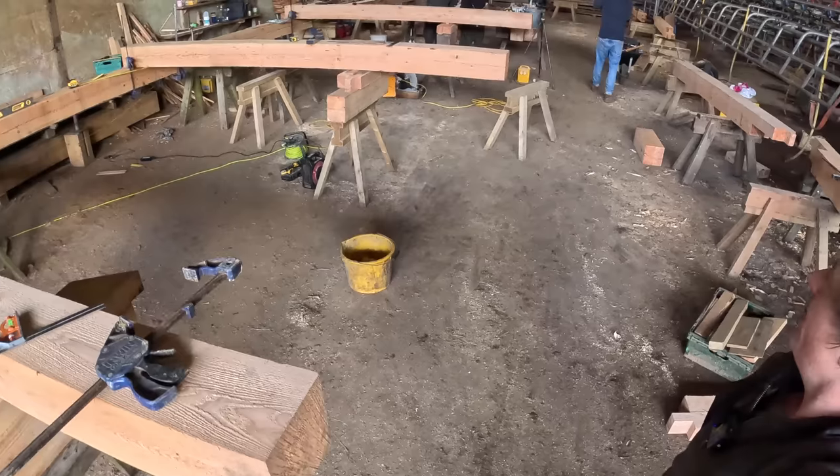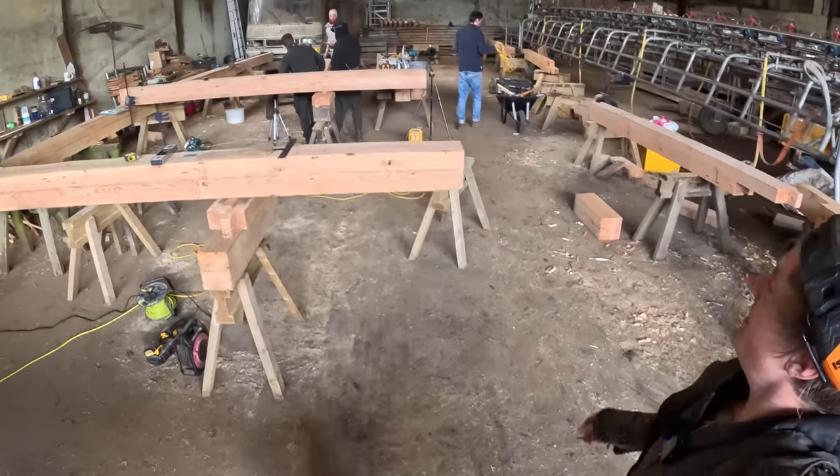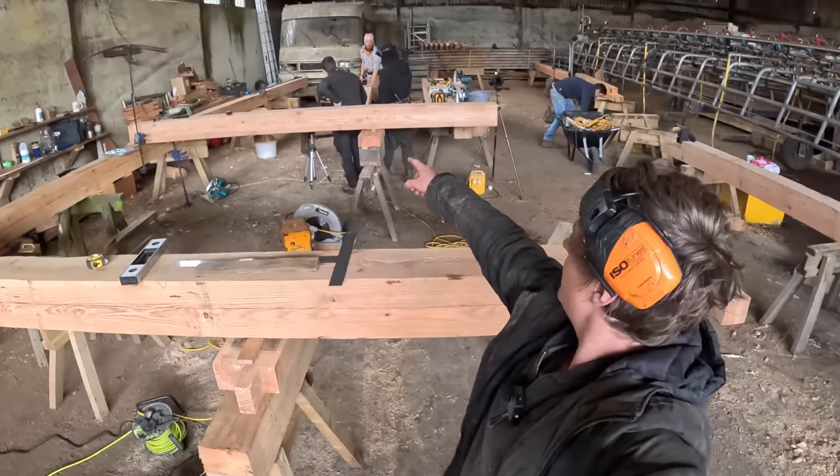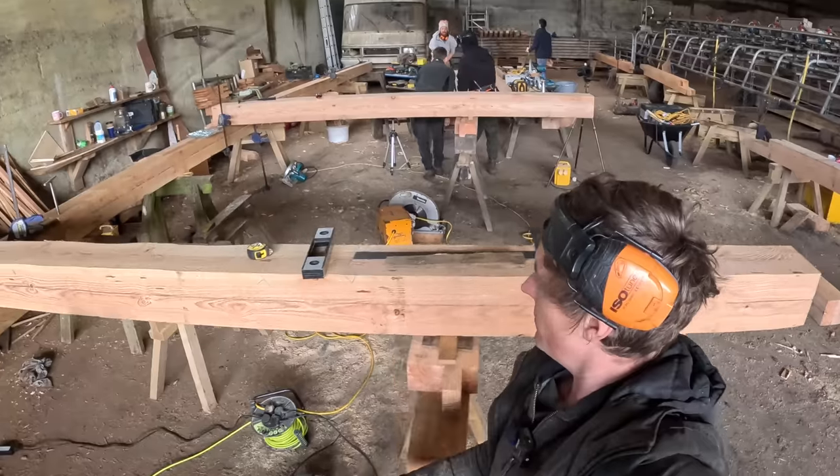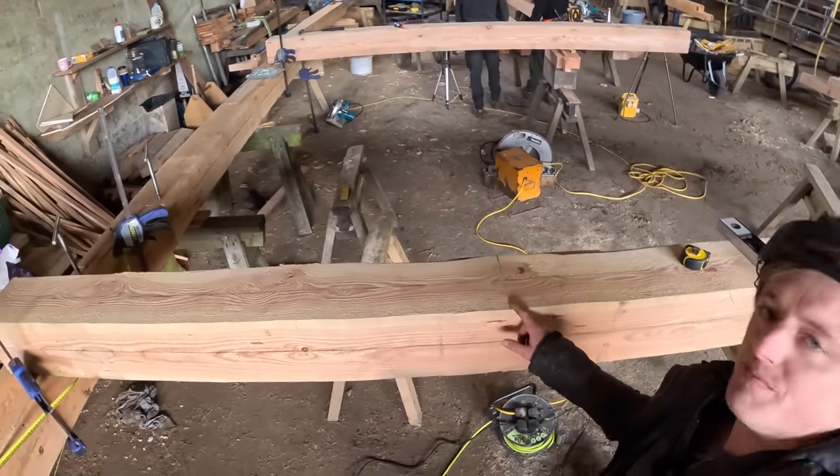So Howard's just finishing the last scarf joint of this wall plate. And then we're going to fit in the mid rails. So we just marked a line for these mid rails.